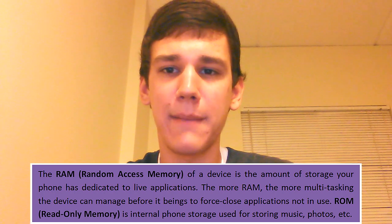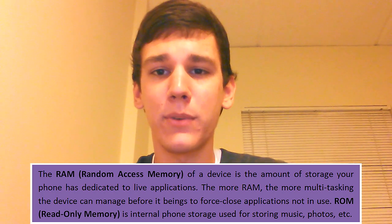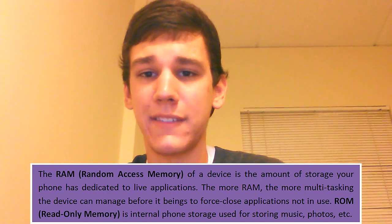I do like 1 gigabyte of RAM, but I wish they would have included more to keep up with the pace of the flagship devices these days, having 2 gigabytes of RAM.